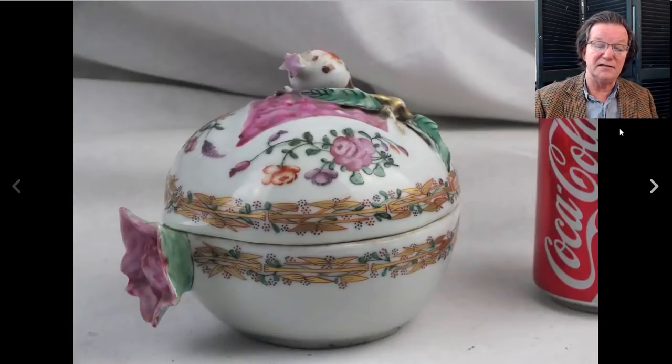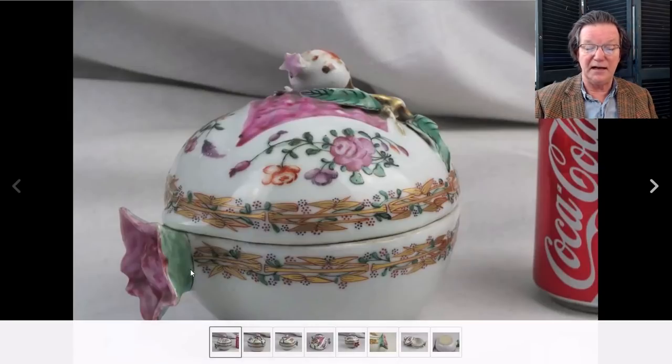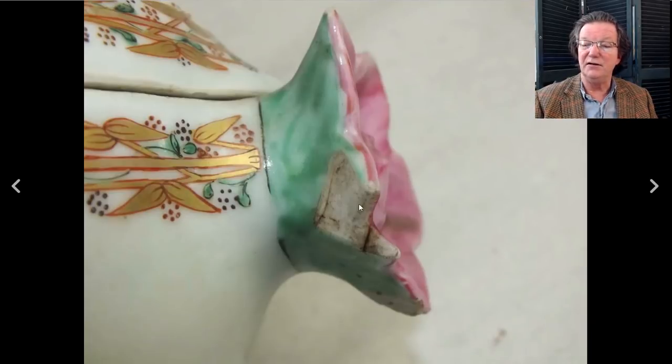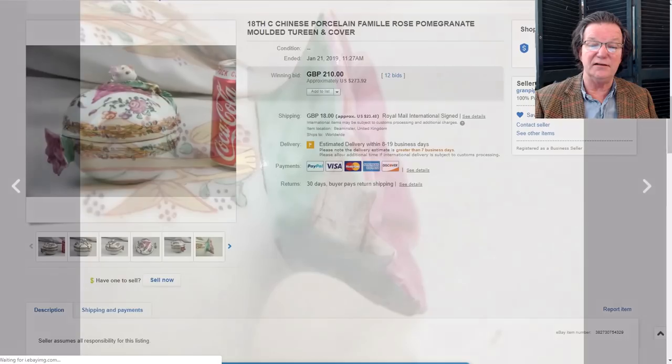And then onto this dandy little pomegranate-formed bowl laying on its side with the top over here, nicely decorated, good looking Famille Rose, well done. And it had a chip out of it here on the back side, but not a big problem. That's a pretty easy fix. And it went fairly reasonably, $273.